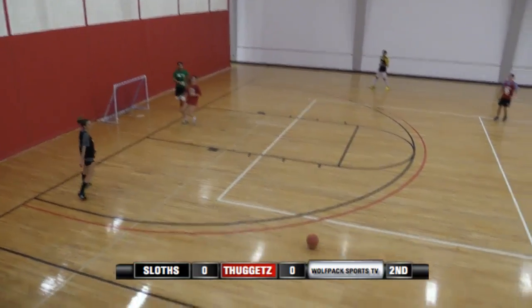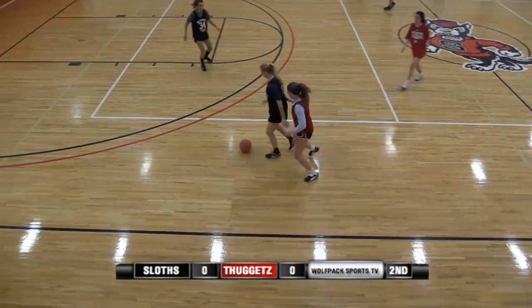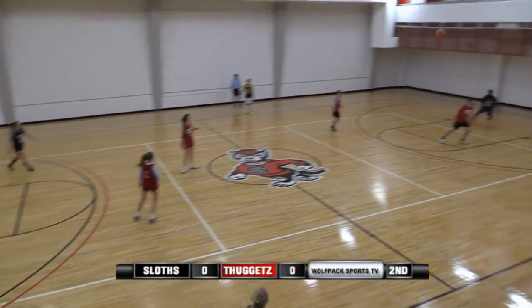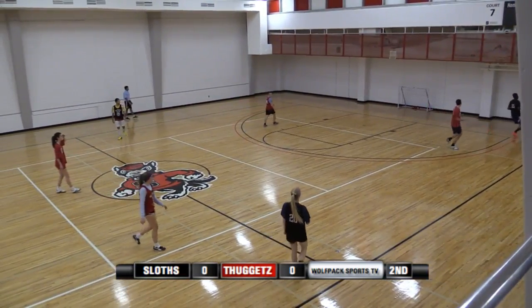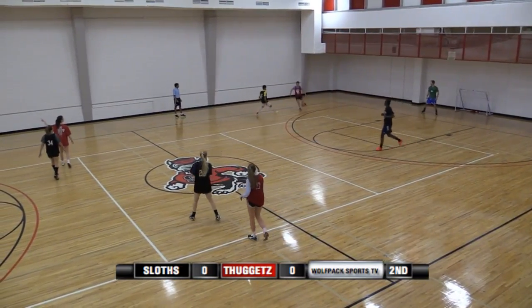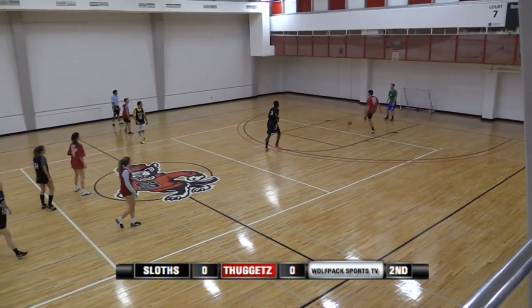We were informed at halftime that if it is tied after regulation, there will be a 5-minute sudden death overtime and then penalty kicks, which certainly right now seems pretty likely. Yeah, very much so. Neither team able to break the seal off the goal yet.